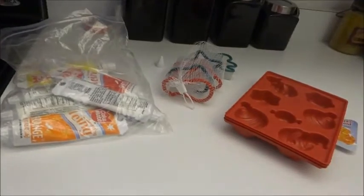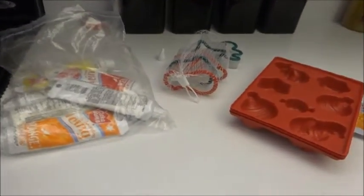So now I'm going to get going on the other cupboard. I'll get started on that next.